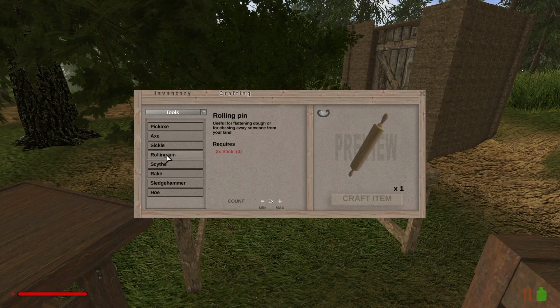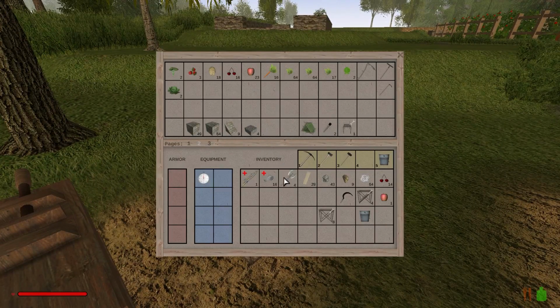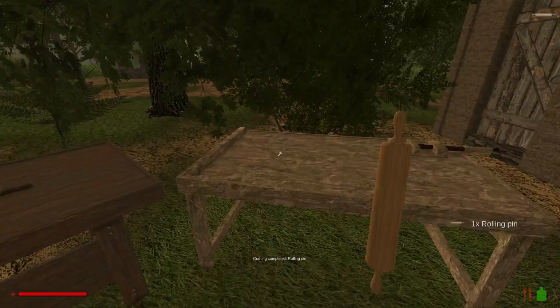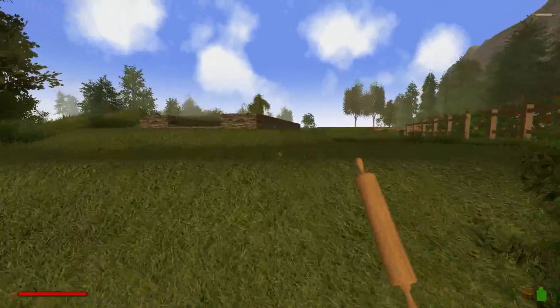Sledgehammer, scythe, oh, rolling pin, here it is. Oh, okay, looking in the wrong spot. Let's try that, because I've tried the command thing a couple of times now, based on your instruction, and it did not bring it to me. So, let's craft one of those. Okay, I can use that to swing. Okay, all right.